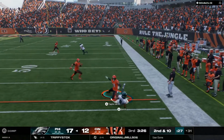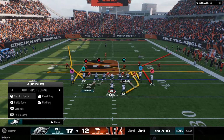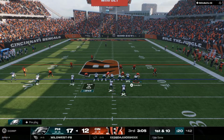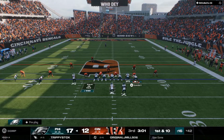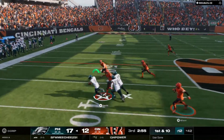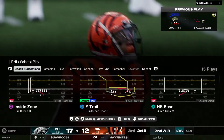Well, it's caught on the right side of Smith. And they get him down, but not before he takes it across the 40-yard line. And now they'll audible to something else. Goes right back to Smith again. Only able to gain a couple there, and that'll bring up second down.